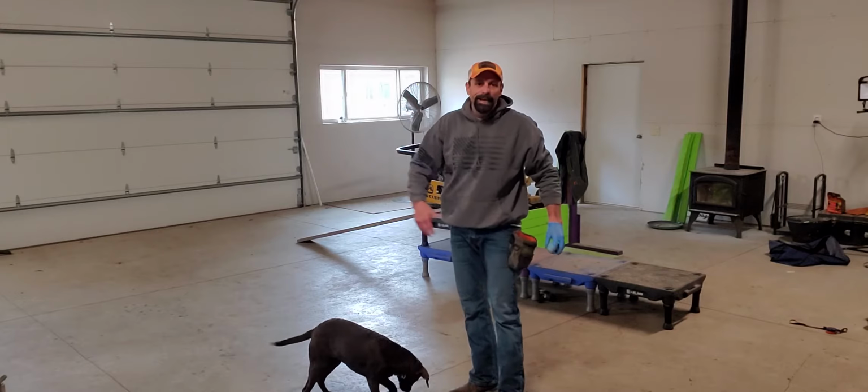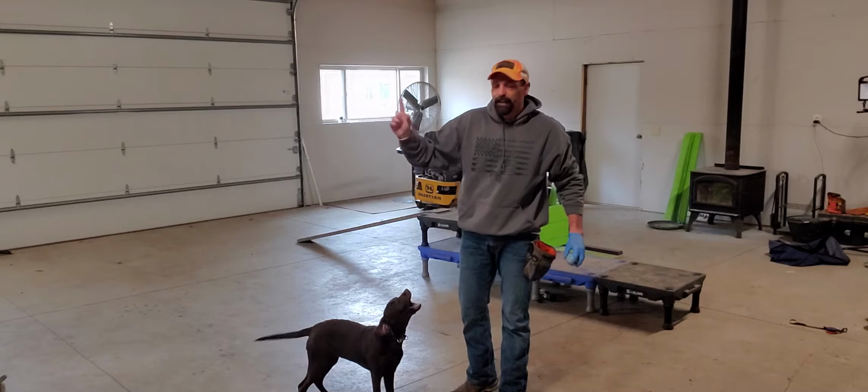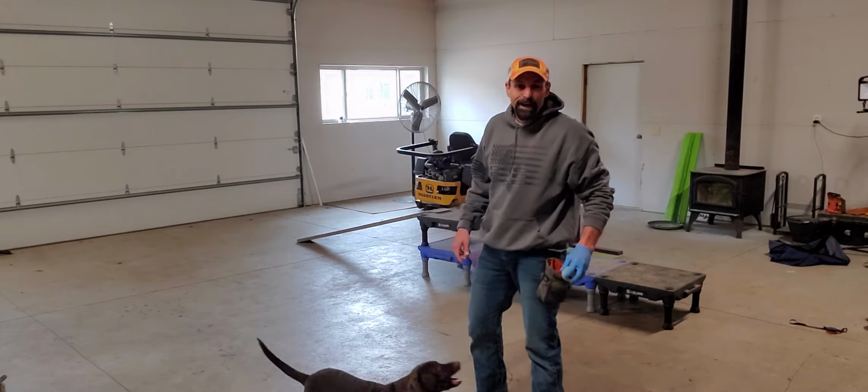Major's over here slamming his food bowl around in the kennel because he's pissed. He wants to be out here.